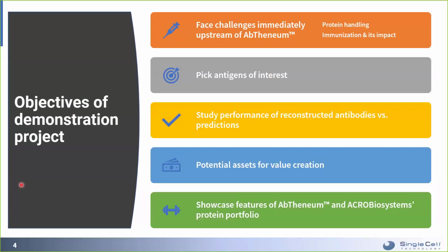And the reason is when we do customers' projects, the protein antigens are just handed to us, and everything is done, or sometimes it's handed to the animal service provider, and we never see the antigen. So we want to do some part of that, and obviously we receive the protein for labeling purposes, so we do handle proteins. But we never really got involved in the immunization aspect of it when it pertains to screening. So we want to do something like that. And so we want to look at how the immunization impacts our screening. So this is one of the reasons for doing this demonstration project.